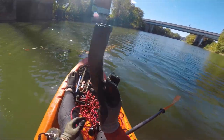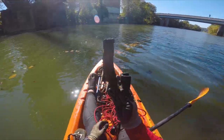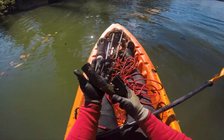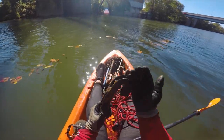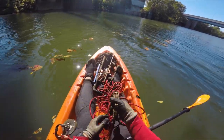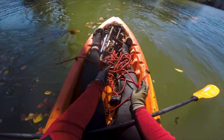It looks like a snorkel. Or, you know, today's adventure has been brought to you by the letter J. That's pretty cool. I don't know what that is. Let me know if you know what that is. Oh, it's probably like steel cable lays in here and protects whatever this was resting on. Pretty cool.